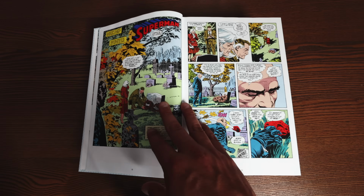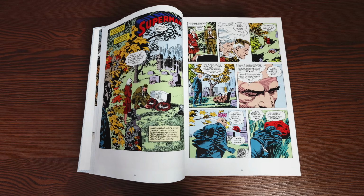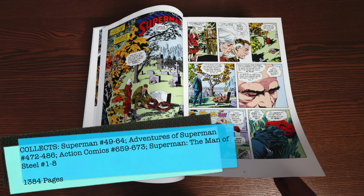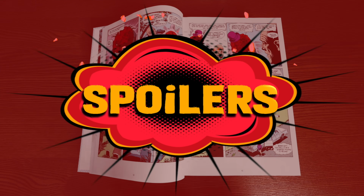So, Superman: The Triangle Era Omnibus collects Superman 49 to 64, Adventures of Superman 472 to 486, Action Comics 659 to 673, and Superman: The Man of Steel 1 through 8. The book has a total of 1,384 pages and retails for $125. Now, at the very beginning, we kick it off with this really interesting storyline called the Crisis of Crimson Kryptonite.